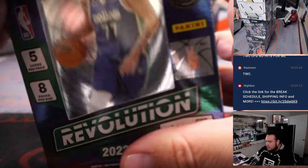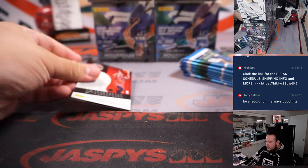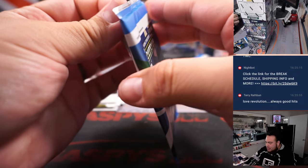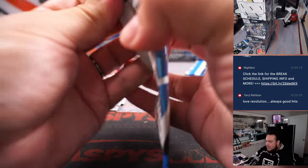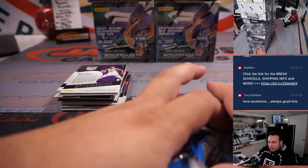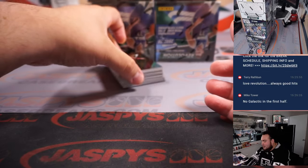Galactic parallel. So, did we hit a galactic in the first 8 case? Usually, it's only 1 per case. I think Revolution's a great product for the price point, honestly. Now, I do hate it that they're now stickers. But, I mean, it is a pretty cheap box. Maybe that's why. I think 2019 might have been the last year they had on-card Revolution autographs, which was awesome. I think after that, they started making them stickers. But, yeah, Galactics and all those sell really well, especially in a cheaper product like this. If you can get, like, $1,000 for a Galactic in a $100 box, that's a pretty good return, honestly.